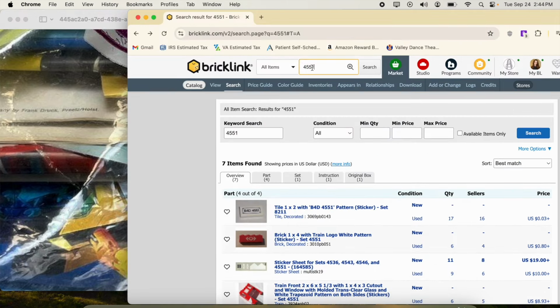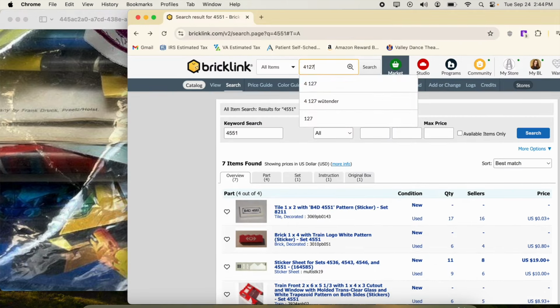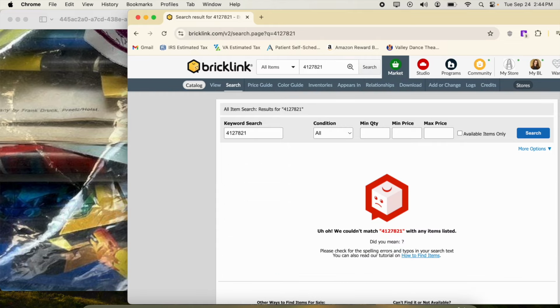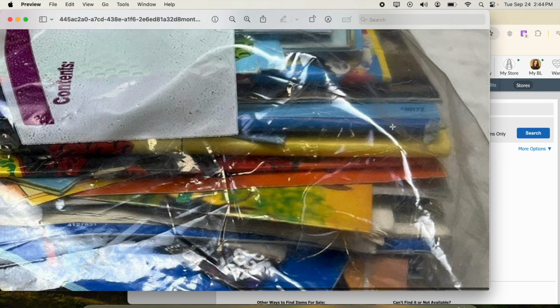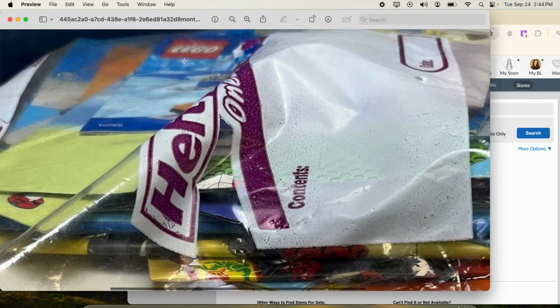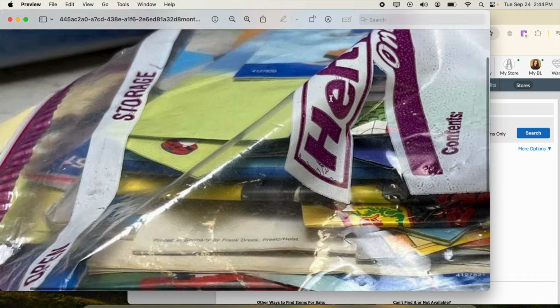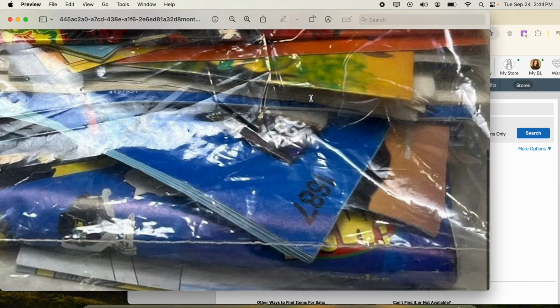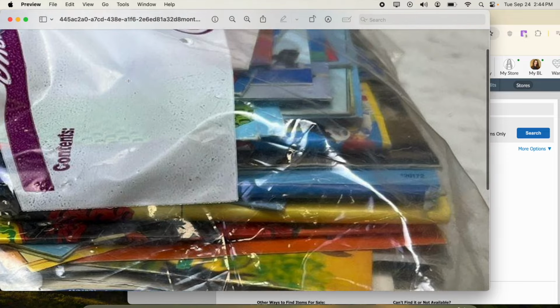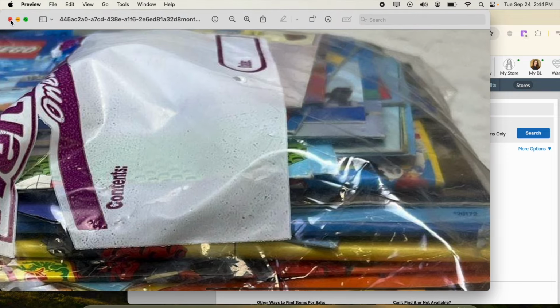4127821. No matches. Sometimes those little numbers have matches. This top one to me looks like an Arctic set, but that's about all I can make out. They really did a good job of photographing this in a way you can't see any of the numbers. So that's kind of my process. I think that's about the extent you can do with a lot like this.